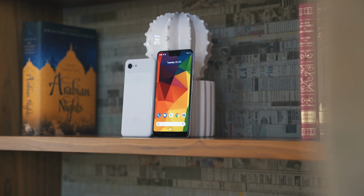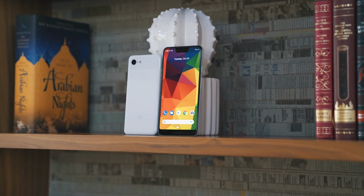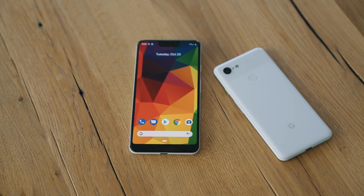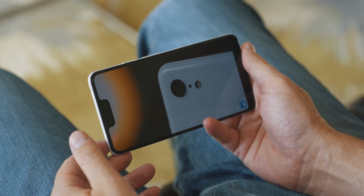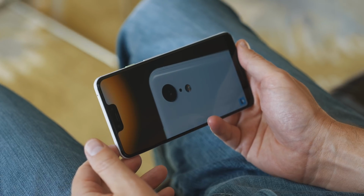So the Pixel 2 XL took a big hit for the screen, and Google righted that ship this time around. The 6.3-inch QHD Plus panel looks really good. It's not like a Samsung level, but it's good enough that you're not gonna notice it being bad. Colors look great, and since it's OLED, blacks are black. Games, movies, whatever you're doing are gonna look good. There is a slight blue hue, but I only noticed it when I held it directly to another phone. So unless you're walking around like this with another phone, you're not really gonna notice it.